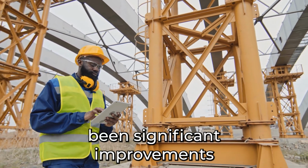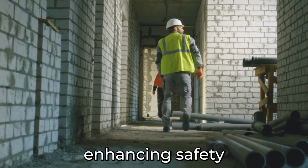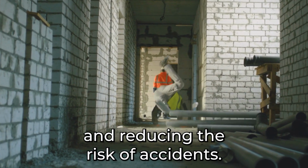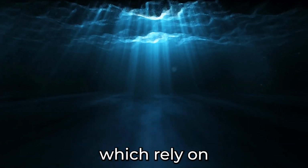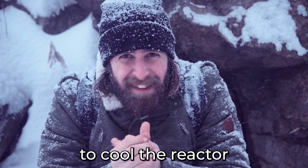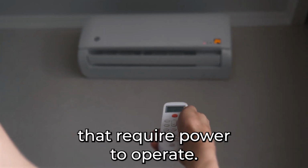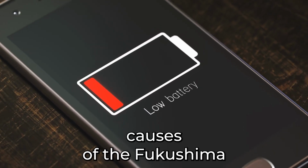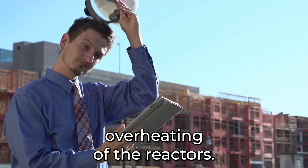There have been significant improvements in the design of nuclear reactors, with a focus on enhancing safety and reducing the risk of accidents. This has included the development of advanced passive cooling systems, which rely on natural forces to cool the reactor in the event of a failure, rather than relying on active cooling systems that require power to operate. One of the key causes of the Fukushima accident was the loss of power to the cooling systems, which led to the overheating of the reactors.